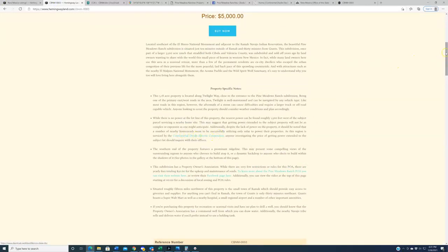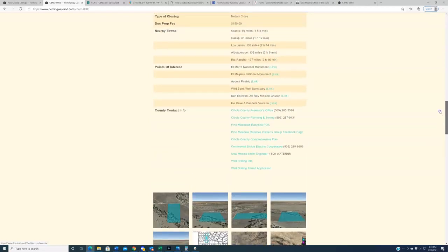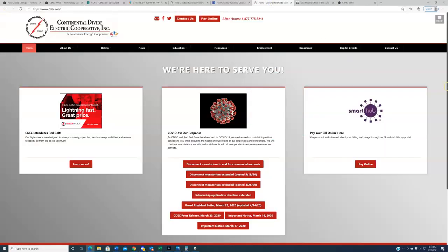They're also linked down here under the county contact information. This, of course, is the utility company that services this region. So if you do want to talk to somebody about getting power extended that roughly 1,500 feet, and you want to find out what that costs, price per pole, price to get actually hooked up to whatever structure you intend to park or build on the land, these are always good people to talk to in advance of a purchase like this. You can do a little bit of research, do a little bit of due diligence.